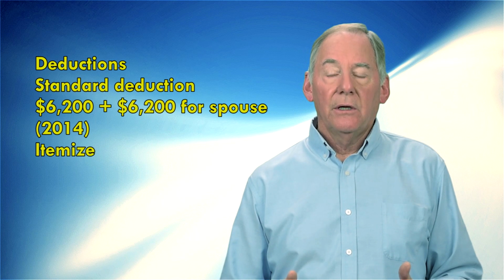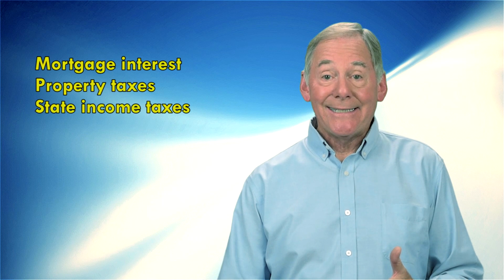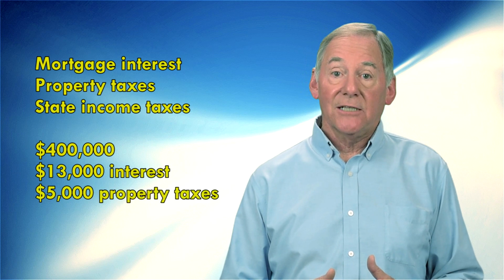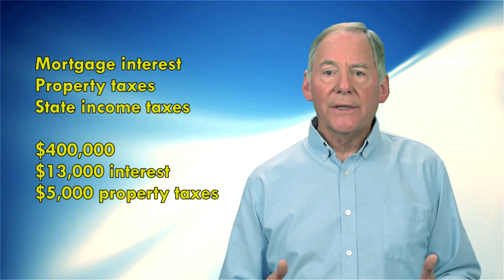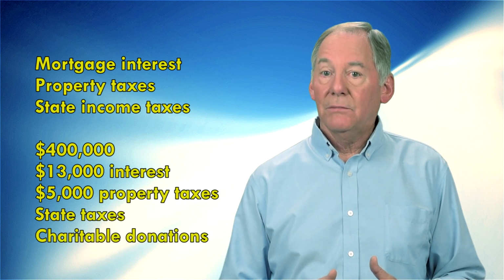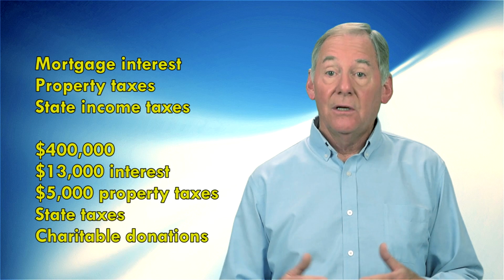As a homeowner, you will deduct mortgage interest, property taxes, and state taxes. If you bought a home for $400,000, you might have around $13,000 in interest and $5,000 in property taxes. You will also list state income taxes you paid along with charitable donations. Again, check with your tax advisor for specifics.